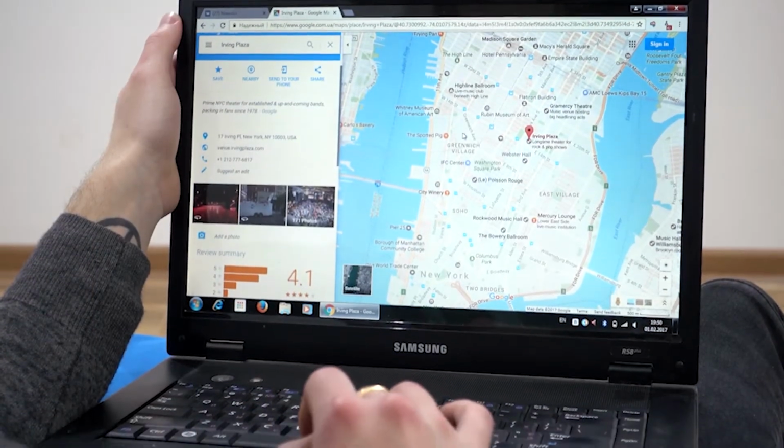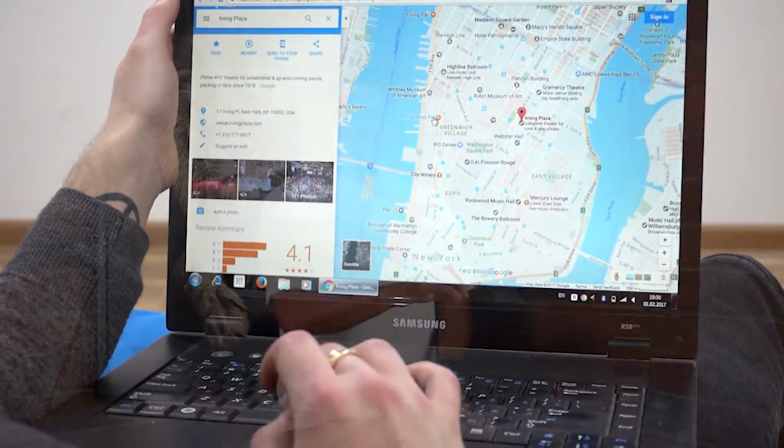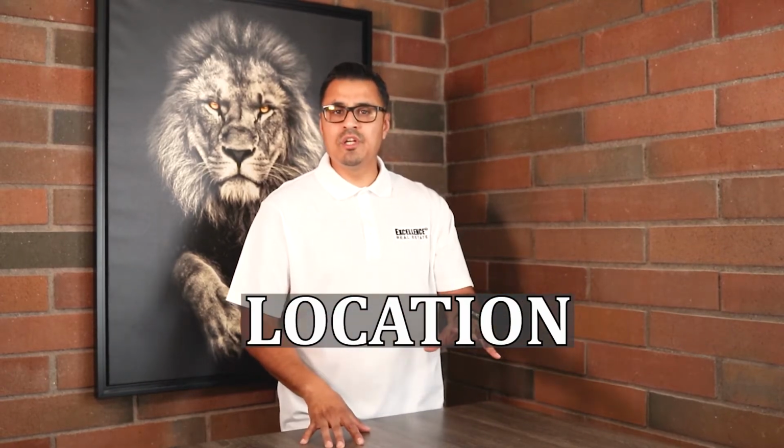So step number 1 for me, guys, after I've already done that, is I immediately go to Google and I Google the address. 123 Banana Street, 123 Vision Street. Pull it up, kind of to check out the location. Zoom in on the street, zoom in on what kind of neighborhood is across the street.